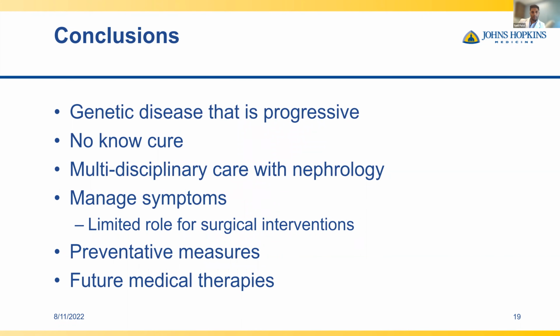So really, just concluding, this is a genetic disease that is progressive. To date, there is no known cure for it. And really, this involves multidisciplinary care with nephrology really being on board, as they need close follow-up for blood pressure monitoring, dietary restrictions, and monitoring of their kidneys as much as we can. Urology really needs to be involved with that, especially if there are surgical interventions that are going to be needed, and you really want to help manage symptoms. And again, really for us, pain and urinary tract infections and hematuria are the mainstay. Again, there is a limited role for surgical interventions, like we discussed.